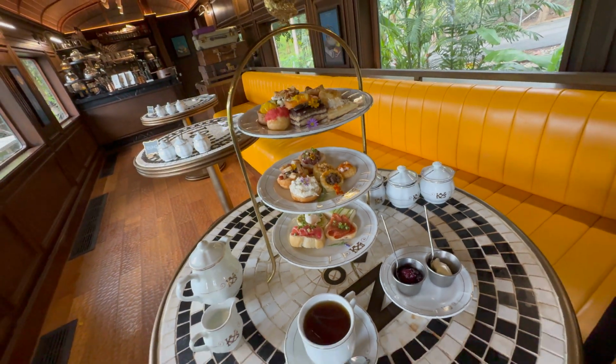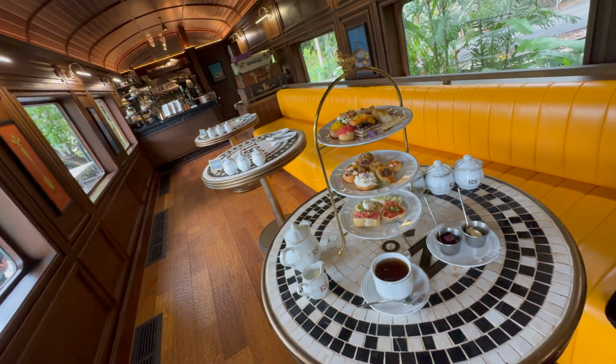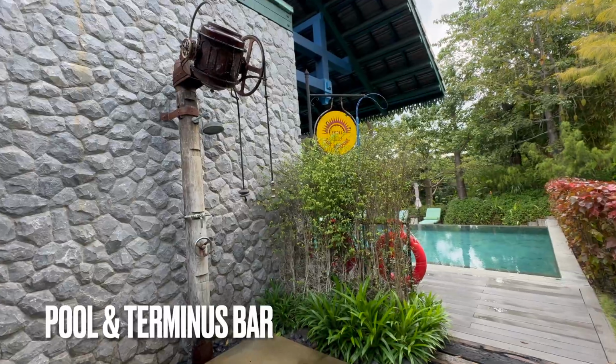You absolutely have to go to the InterContinental Khao Yai for afternoon tea, even if you're not staying here as an overnight guest. It's amazing.